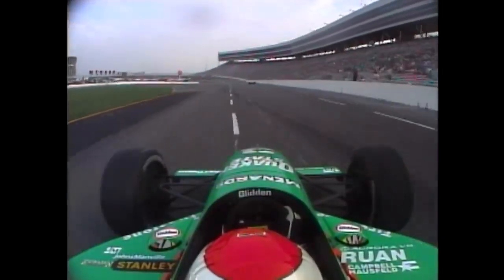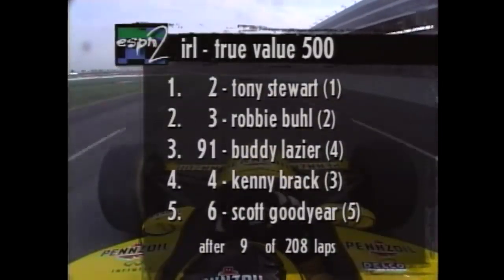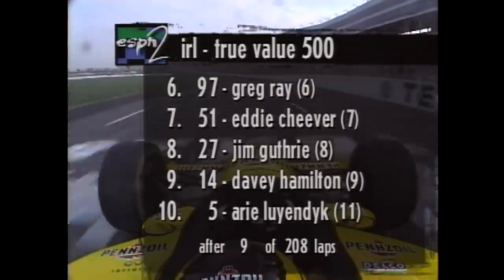Well, we're still under the yellow, though 8 laps are already into the record book. Only the first corner is actually run under green after Marco Greco had an engine let go and brought out this yellow. And they're still trying to get it cleaned up over in turn 1.